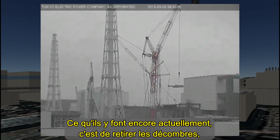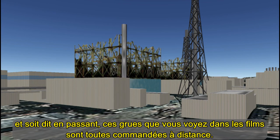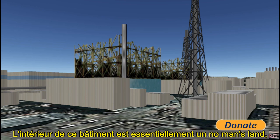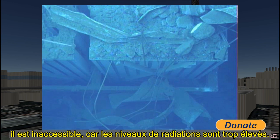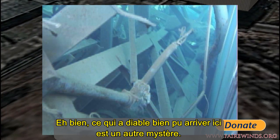What they're doing right now on this plant is still removing rubble. And by the way, those cranes that you see in the movies are all being moved remotely. The operators are not inside those cranes because the radiation exposures around these buildings are so high. Inside that building, it's essentially a no man's land. It's inaccessible because radiation levels are so high. Well, what the heck happened in there is another mystery.